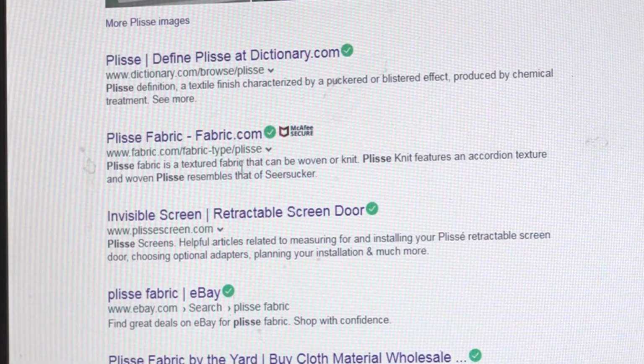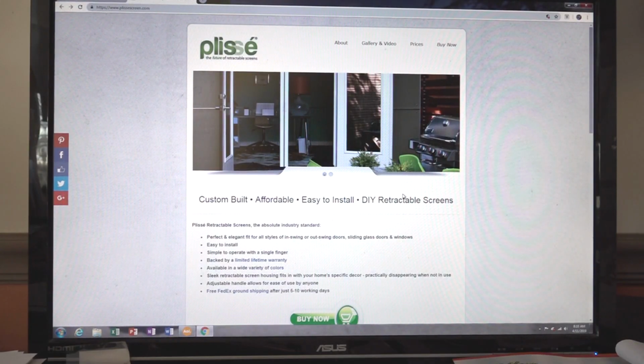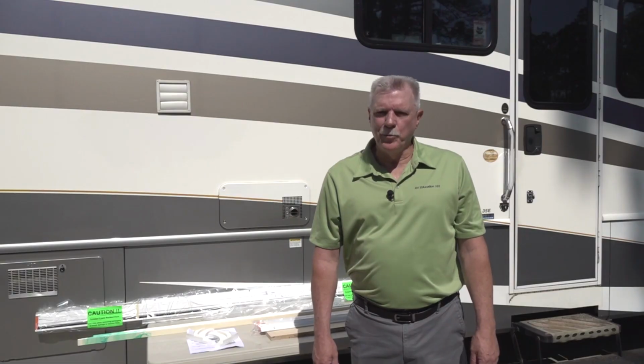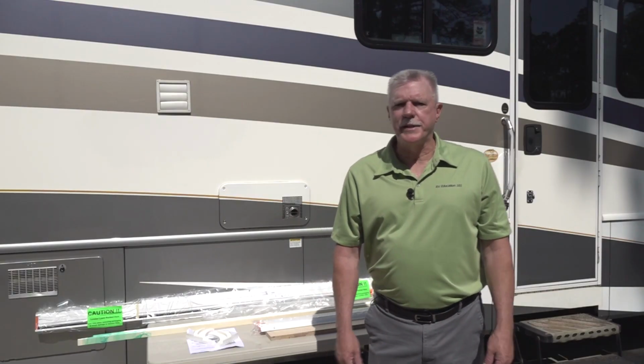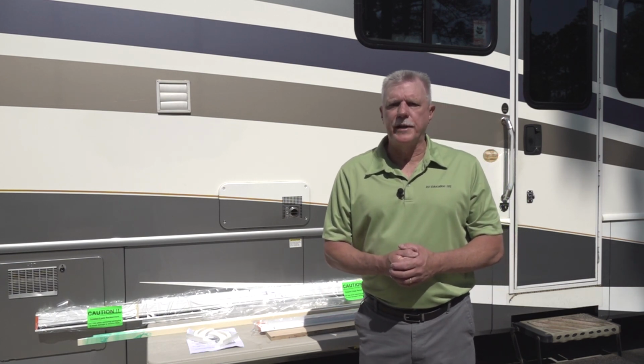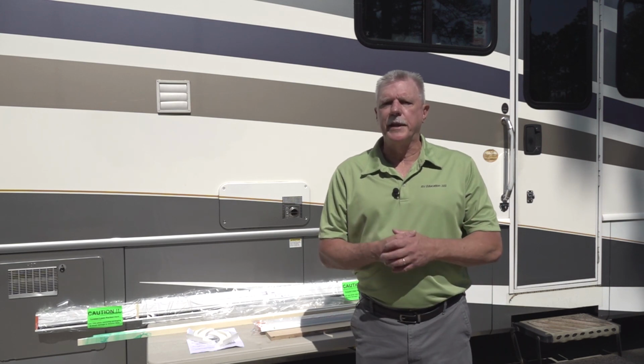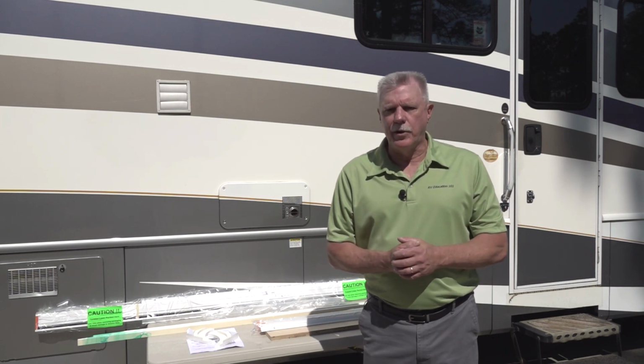After seeing a retractable screen door at the RV trade show, I discovered Plissé, a company that specializes in retractable screens. After more research, I was convinced Plissé was the company to do business with. The retractable screens are all custom designed and made for your application. They are affordable, and it's an easy DIY project for RV owners.